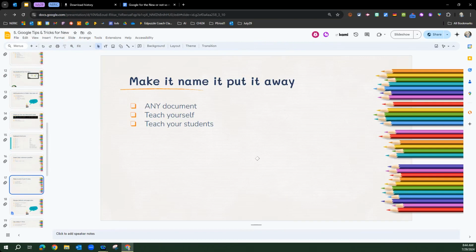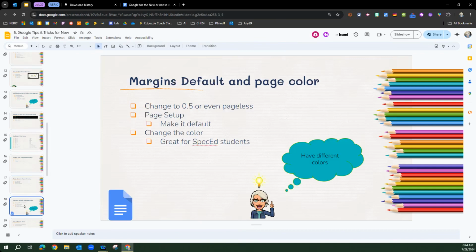And that gets rid of all of your untitled documents that you have to open up and find where they are and when you made them, because you don't know. Make it, name it, put it away. I don't know if I could say that anymore, but that will be something that will be important.